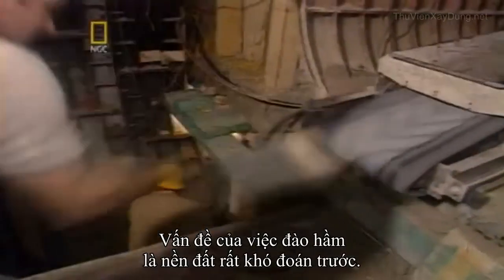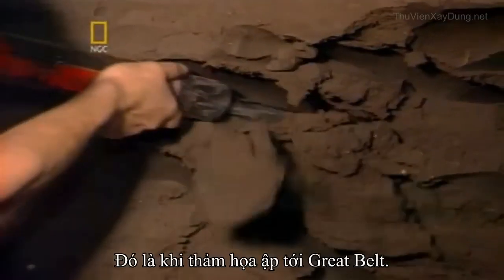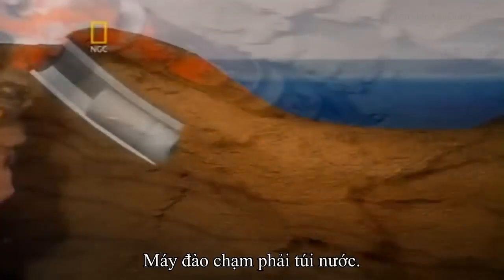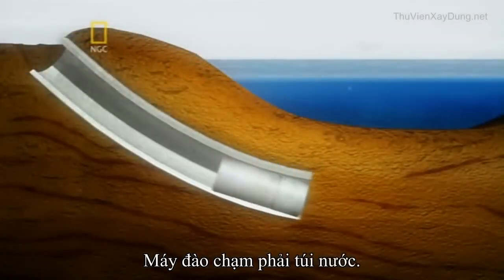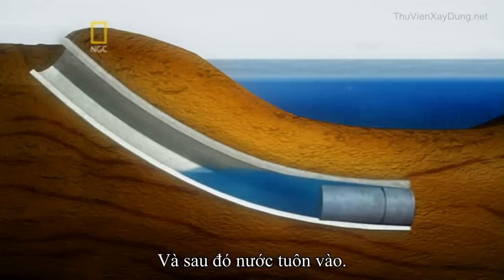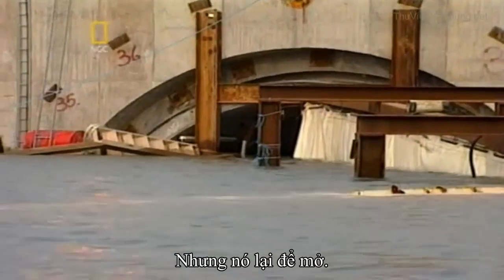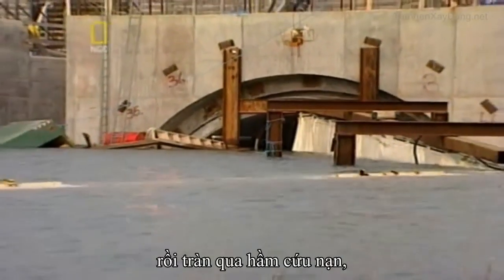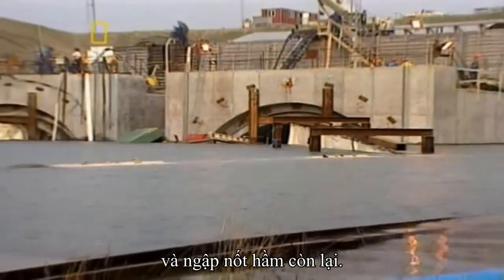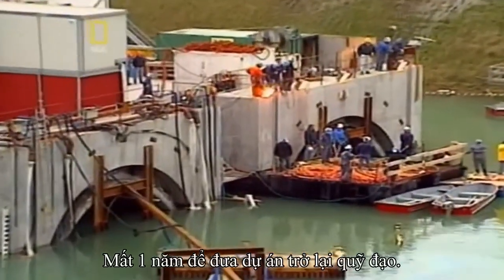The problem with boring was that the ground could be unpredictable, and this was how disaster struck the Great Belt. A boring machine hit a water pocket. At first, water began to drip in. Then it started to pour. A special safety hatch should have contained the flood, but it had been left open. Water flooded one tunnel, crossed through the emergency tunnels, and flooded the second. It took a year to get the project back on track.